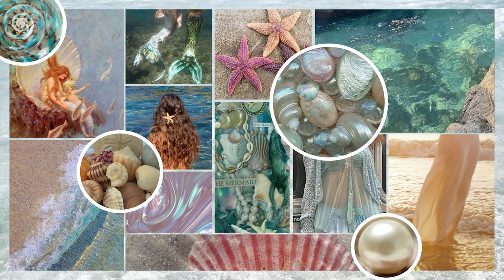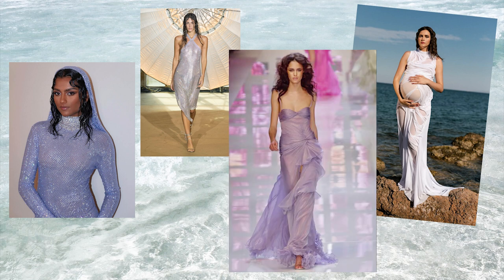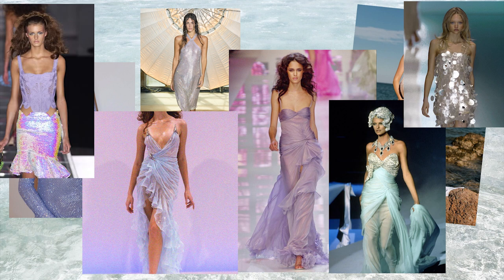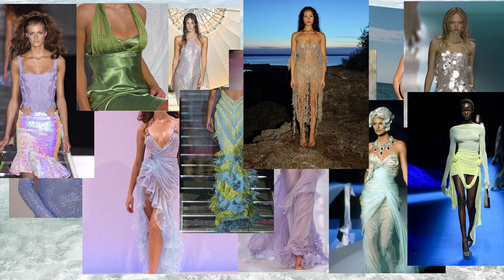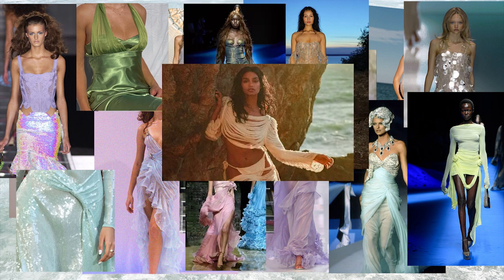Currently, we've specifically seen Mermaidcore's thalassic themes take precedence in the fashion world. And with the recent increase in early 2000s fashion too, it makes sense that the colour palettes and fashion styles from the time are also interwoven into this overall theme. I always mention how fashion and interiors are very much inspired by similar trends, which is why I'm predicting more aquatic elements to seep into our homes as well.